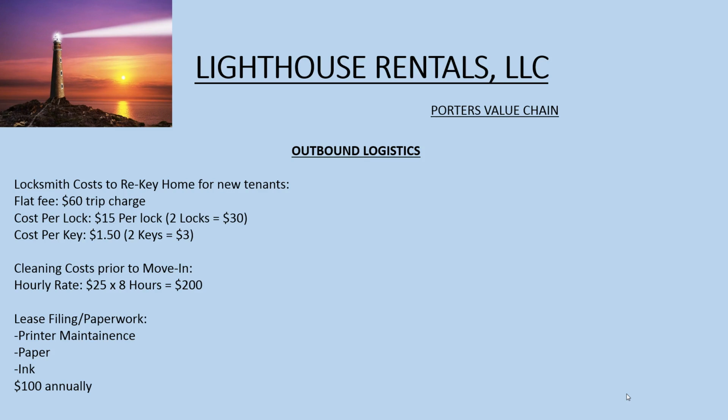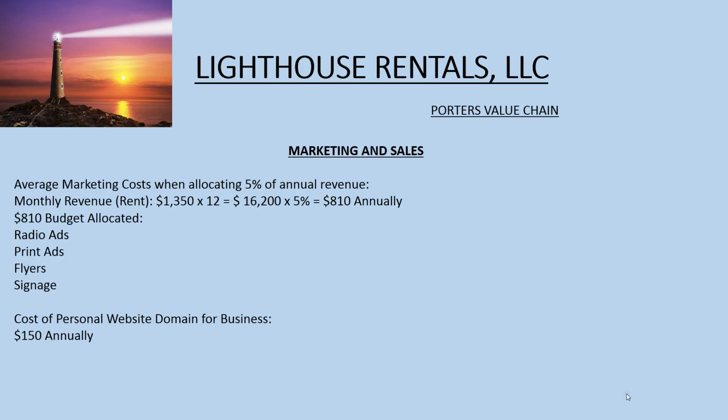Cleaning costs prior to move-in. Hourly rate, we just said $25 an hour times 8 hours, that's equal to $200. That's probably pretty average, could go up or down depending on how dirty or clean the apartment was, what kind of damage was going on there. Lease filing paperwork, printer maintenance, paper, the ink, I just allotted $100 annually to that. As far as doing that in-house, that would be your cost associated there.